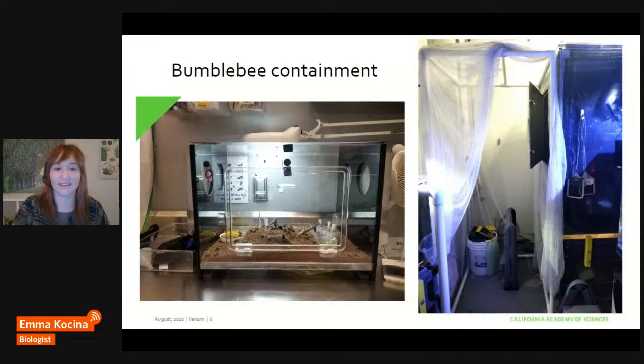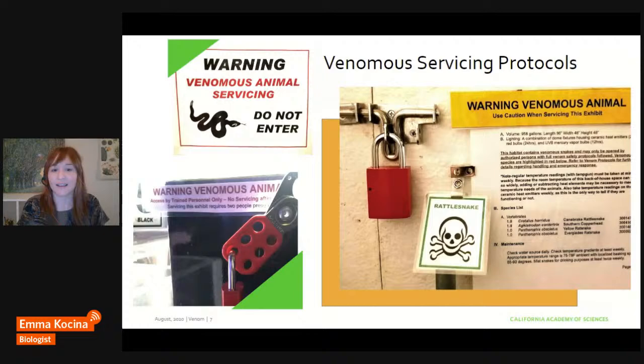And then here's some signage that you would see back of house. Very clear: if you're servicing an exhibit, you might use this sign that says, warning, venomous animal servicing, don't open this door. But what we do here at the Academy is you're never alone when you're servicing a venomous animal. We have a strict protocol that it's at least two people. You also have someone on radio, and you call out on the radio, hey, I'm opening this venomous exhibit, I'm going to feed it, and then I'm going to call you when I'm done. This is communicating to the whole team: we're dealing with this venomous animal, don't come over here. And when we've safely done it, we're done.